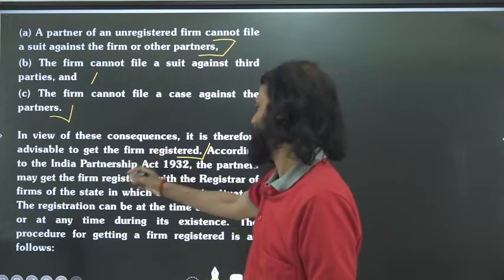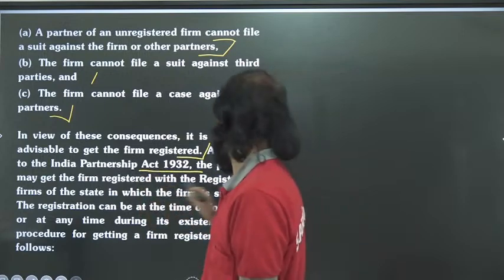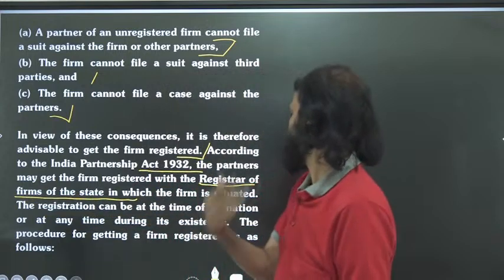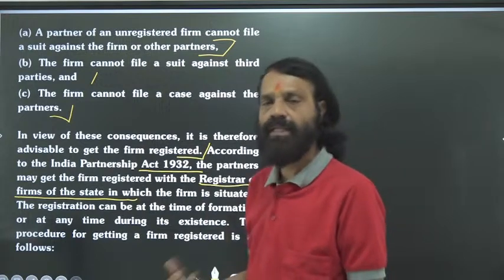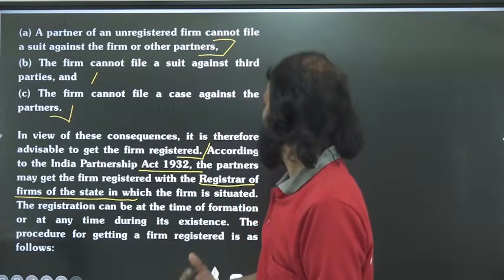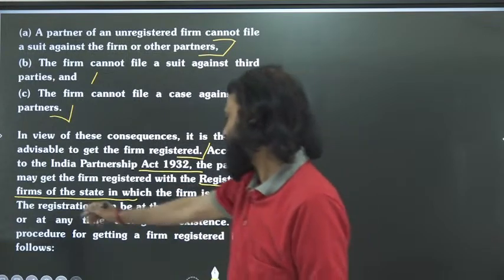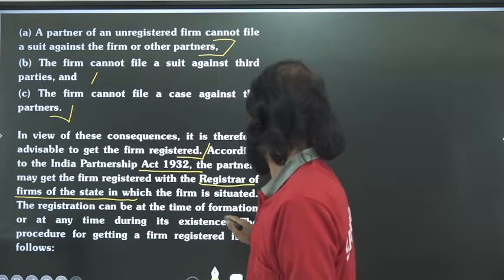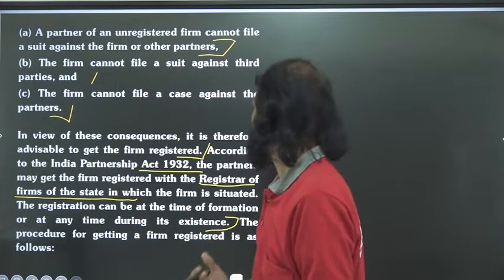According to the Indian Partnership Act 1932, the partners may get the firm registered with the registrar of firms of the state in which the firm is situated. In every state, such facilities are available. The people of that state can register their partnership business with the registrar. The registration can be at the time of formation or at any time during its existence.